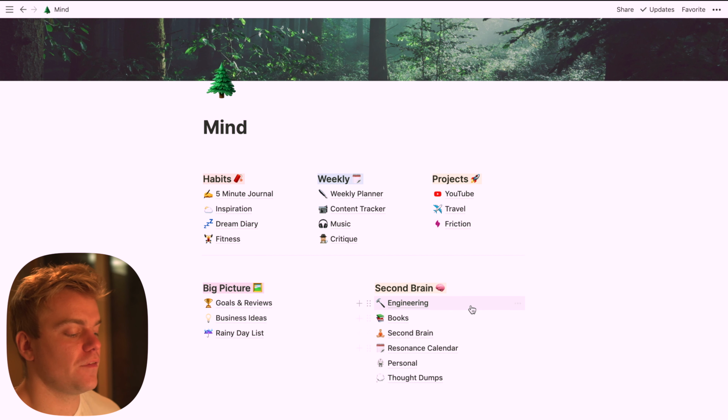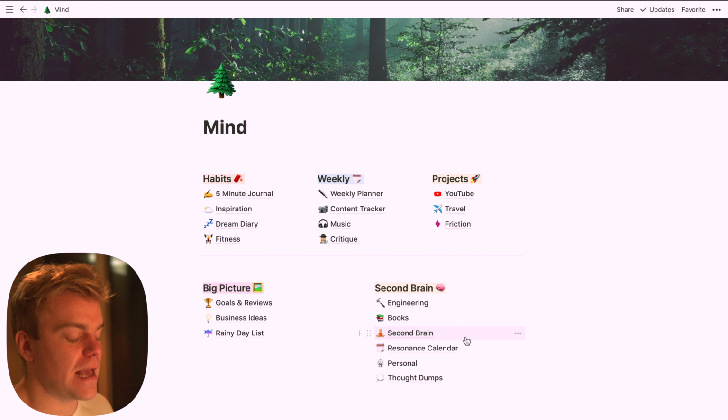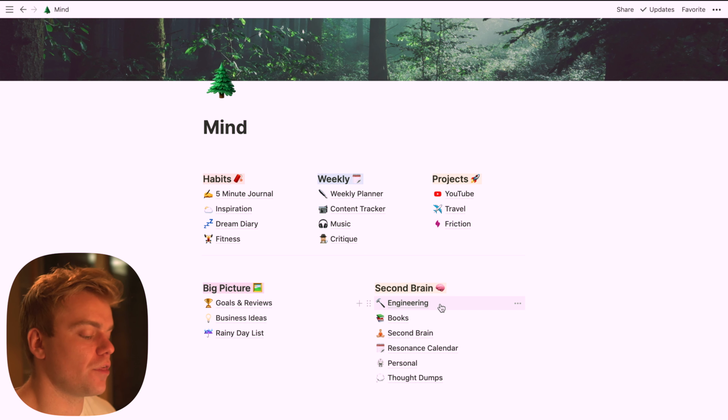Okay, I think the final thing that we can look at in here is the books and the second brain. This is something that I'm actually looking to bring together a little bit more because it's a little bit separated, and you'll see what I mean. I've got engineering stuff in here. I've got books. I've got other things.